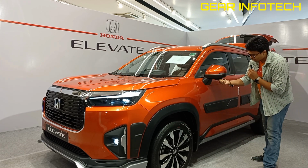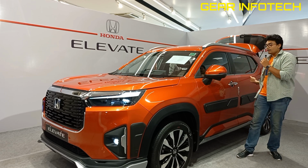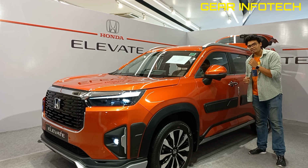So the camera right here on the ORVM will definitely help you to indicate the car which is coming from behind, and you will be able to see it on your infotainment screen.